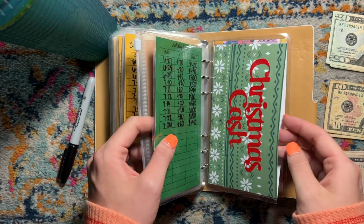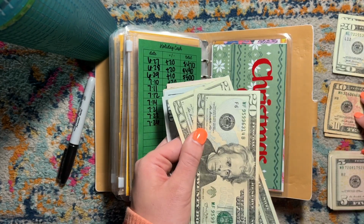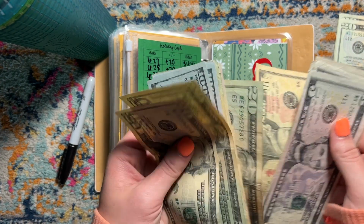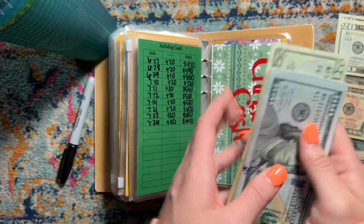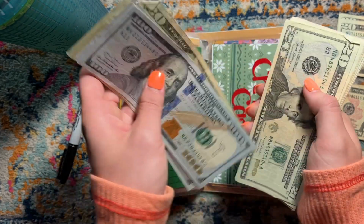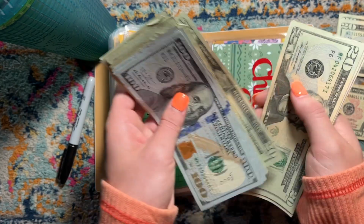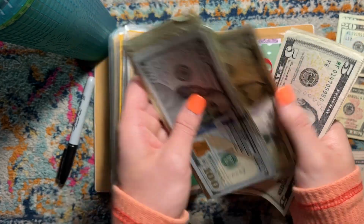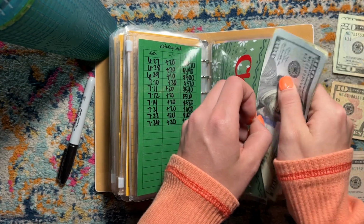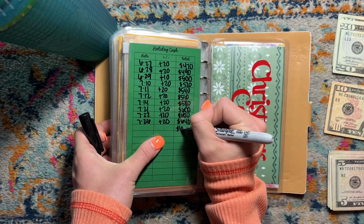Okay, and then for Christmas, we're gonna put $50 into Christmas. So 20, 40, and 50. This is very exciting. All right, so we have 1, 2, 3, 4, 20, 40, 60, 85, 20, 40, 56, 20, 40, 60, 70, 75, 80, 85, and 690. I should have put another $10 into here. Oh, well. 690.